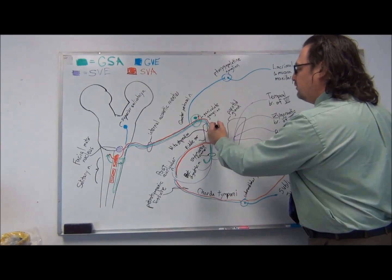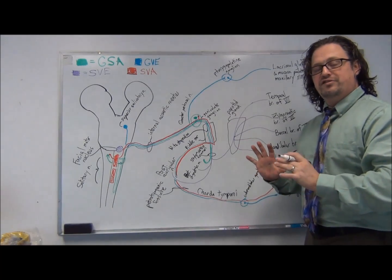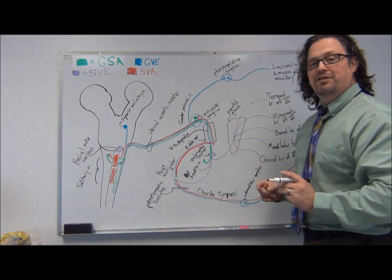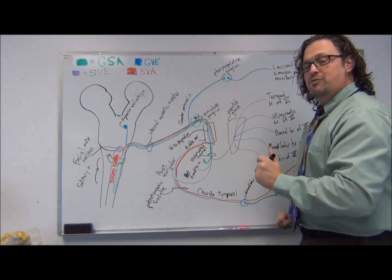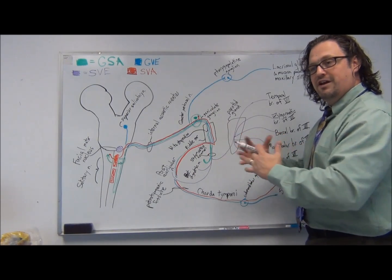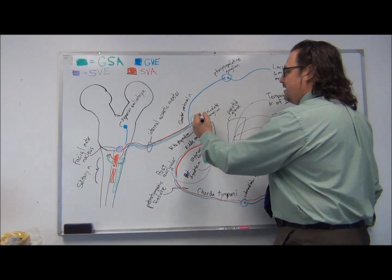Lesions inside the middle ear will cause Bell's palsy plus hyperacusis, or sensitivity to loud noise, because the stapedius muscle, innervated by the facial nerve, keeps the stapes from slamming into the oval window too hard and causing excessive noise to be felt as the fluid wave moves through the cochlea. Now we move further back.